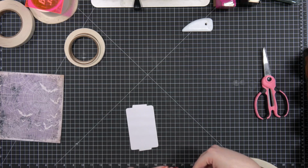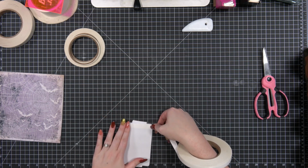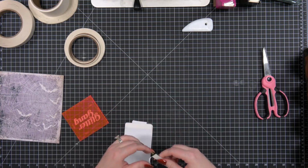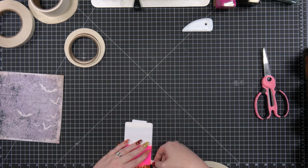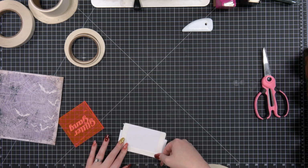What I'm going to do with this piece is I'm going to put the 1/2 inch tape all the way around the edges, like I would with anything. And then I'm going to just put 1/4 inch tape on the tabs. So there's tape on those tabs.